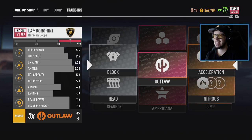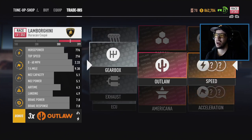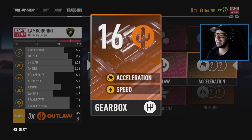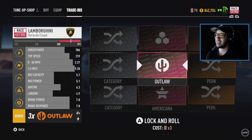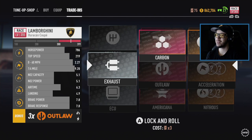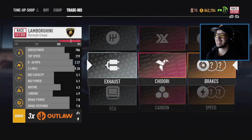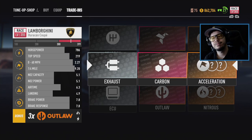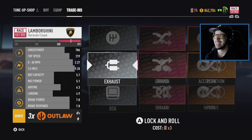I guess we could just roll exhaust and hope we get outlaw. That works too. You know, might as well try that. Let's just roll straight exhaust and see if we get it. So we're looking for outlaw in the middle. Outlaw in the middle, please. It was one away from getting it.